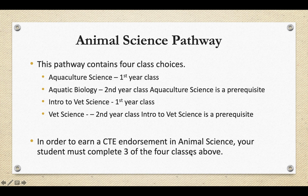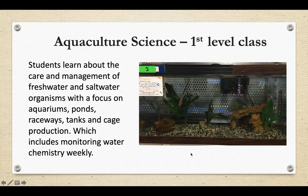But in order to earn a CTE endorsement in animal science, your student must complete 3 of the 4 classes above. So sometimes we have students who will take the Aquaculture Science, Aquatic Biology, and Intro to Vet Science, while other times we have kids take Intro to Vet Science and Aquaculture Science. You are welcome to mix and match these classes based on your child's needs.